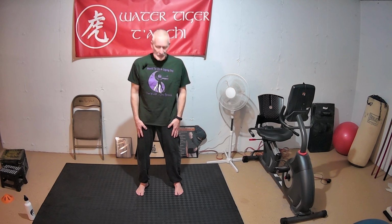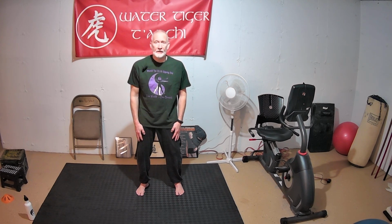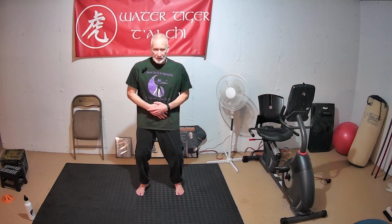So again, here we go. This one just is known as the sixth piece of brocade. There's no name. A little bit different, a little bit similar. So I'm going to sink down a little bit. After an exhalation, I'm going to find an inhalation. Bring the hands left over right or right over left. From my standpoint, it really doesn't matter.